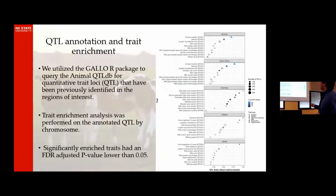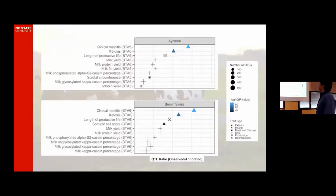To see if these regions of autozygosity are caused by selective pressure forced into these regions, we did an enrichment analysis where we annotated QTLs in these RH islands, and then we identified significantly enriched traits related to these QTLs that we annotated in these regions. These are the results for the Ayrshire and Brown Swiss.